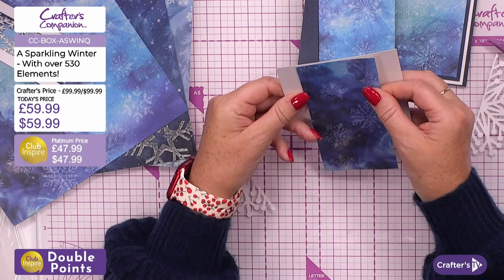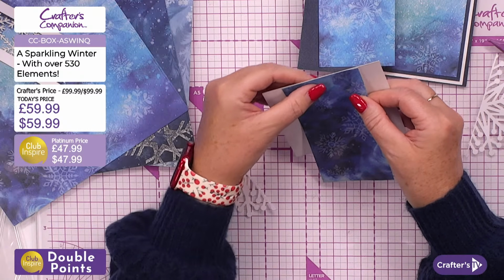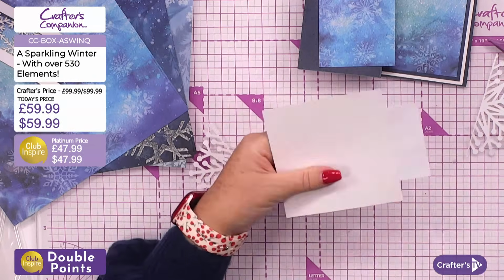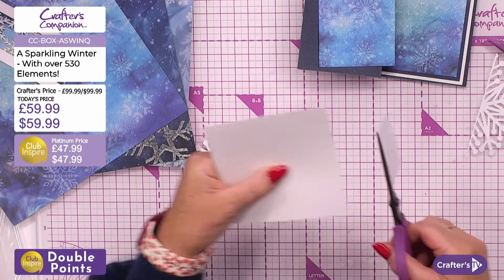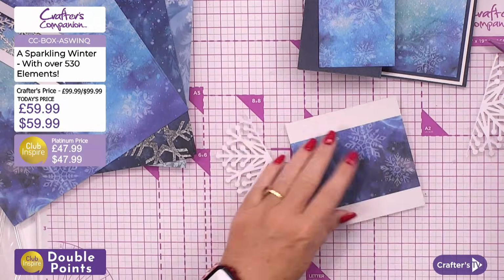Let's say hi to little Bear. She says, I've showed the sparkling winter cards I've made to my friend this afternoon, and she insisted on buying 2 of them. There you go. Oh, that's nice. She loved them. Obviously, make to sell. I've actually found my brand new trimmer last night during organisation, says Carol. Can't wait to play. And Ash says, I've got the sparkling winter box and I love it.